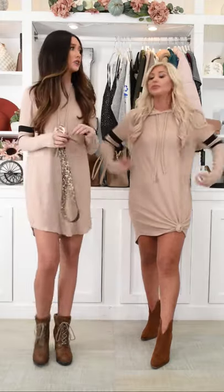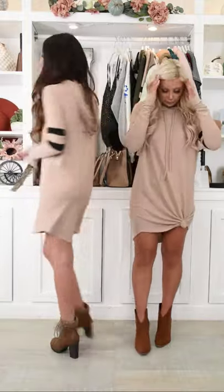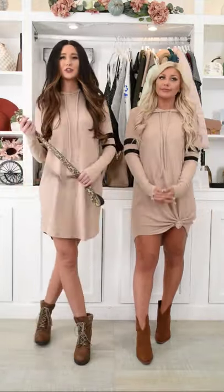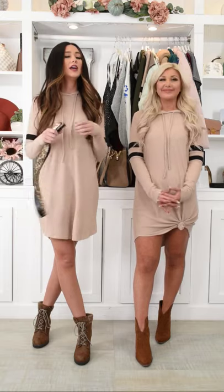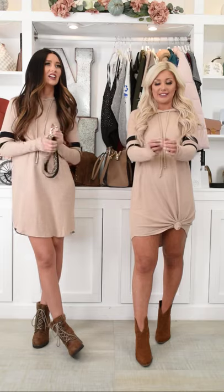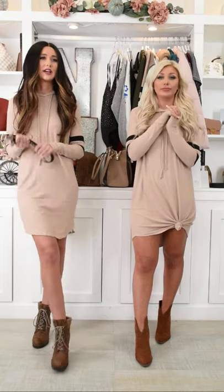I would say it's a really great length, especially for me. I am on the taller side. I'm 5'9". But Alex just put that little knot in it. If you're a little bit on the shorter side, you could totally make it shorter by just doing that little knot trick or belting it and kind of pulling it up a little bit. But yeah, just a really, really cute and comfy piece. Yes. Something you can just throw on and look really put together. So I'm really down for that.